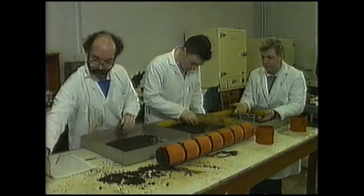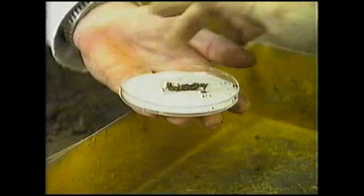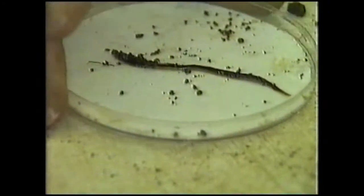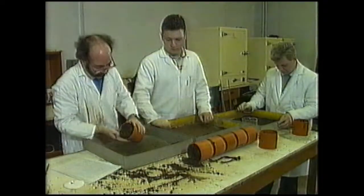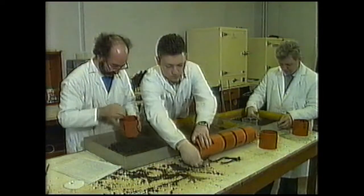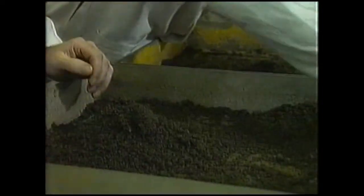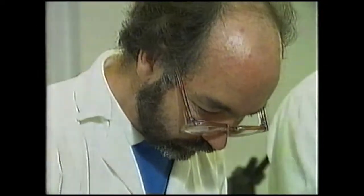Number 2 full. Okay. First find is the flatworm itself. Then an earthworm. Sifting, searching for anything that will increase their knowledge of the flatworm and its life.